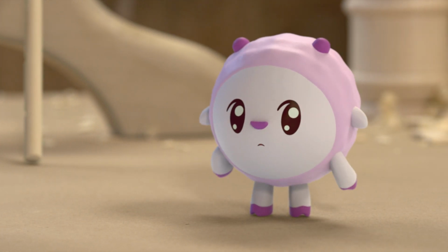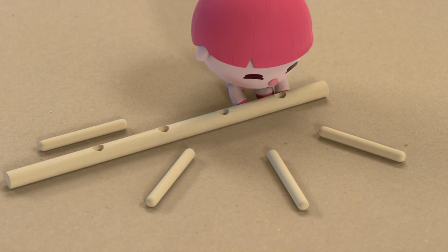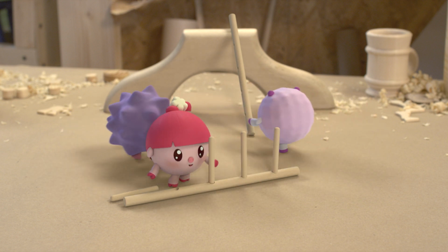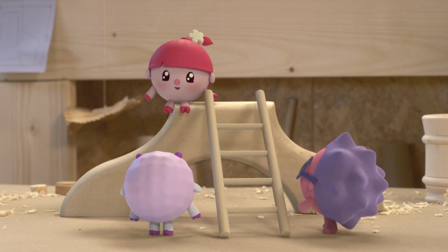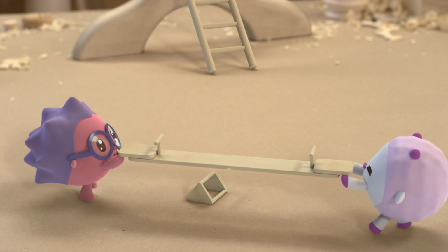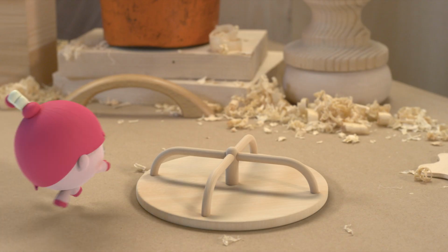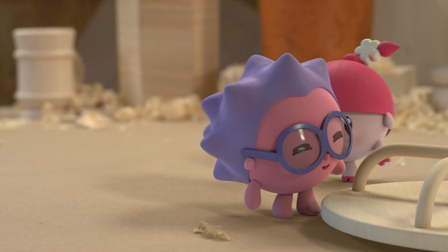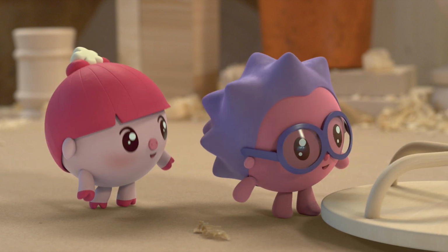But how? We will start by putting the rungs on the ladder. They are by your feet. There? Perfect. Chi-Chi and Wally, can you help Rosie? And now, the seesaw. That's it. You've got it. A little to the left and down. Great! Next, the roundabout. Careful, Rosie. It's very heavy. Good work! So what do we do now? Now, you can play.